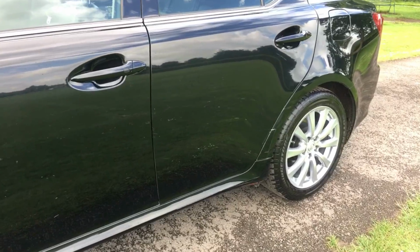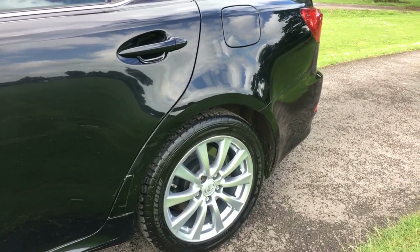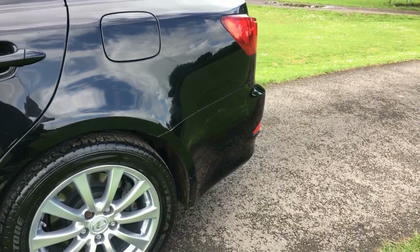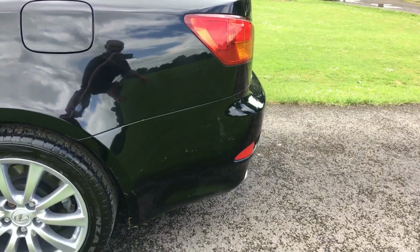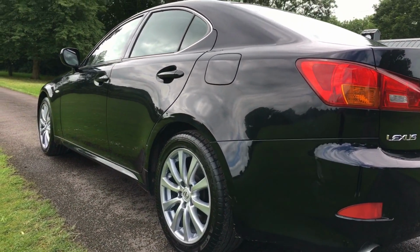There are the odd minor marks on the vehicle, and there's a couple that have been touched in. Whilst it's very low mileage, it is a used car, been on the road for 10 years or so, but it is very nice.